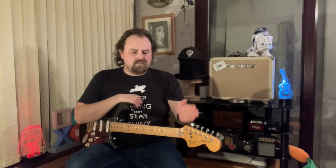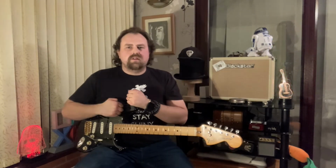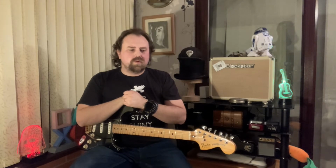It completely changed my opinion of 70s guitars, because I'd heard that they were awful, that the necks were awful, that the 3-bolt idea wasn't particularly good, and they weren't very nice to play. But this particular Strat has a fantastic set of pickups. It sounds phenomenal. The neck pickup especially is just unbelievable.